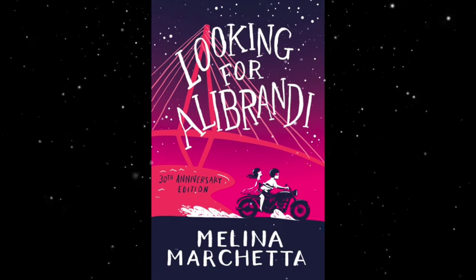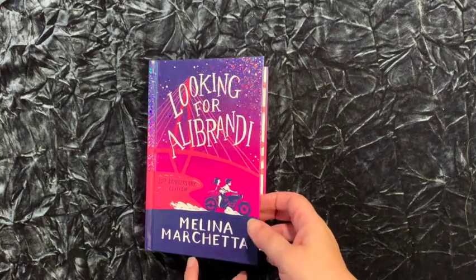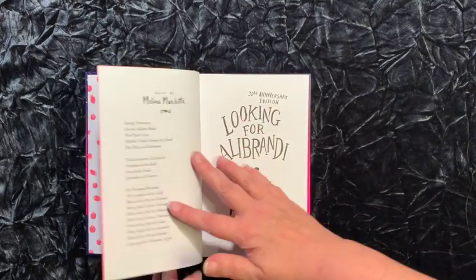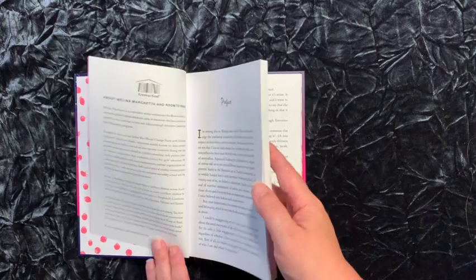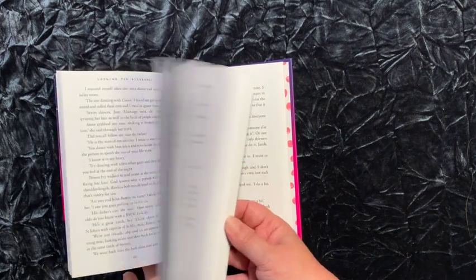Another anniversary edition that came out this year is Looking for Alibrandi by Melina Marchetta, a classic coming-of-age novel. This deluxe edition has got an exclusive introduction by the author, an illustrated section that contains facsimiles of the original edited manuscript and photographs and reviews and articles.